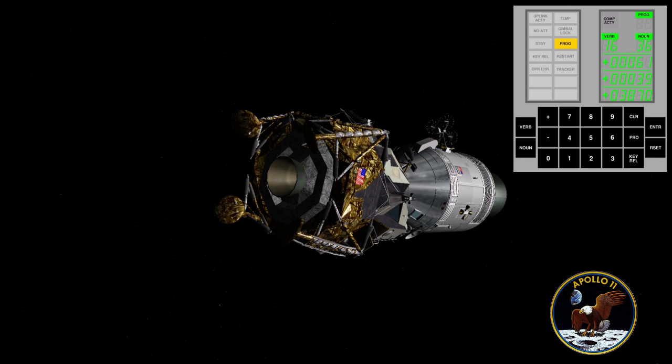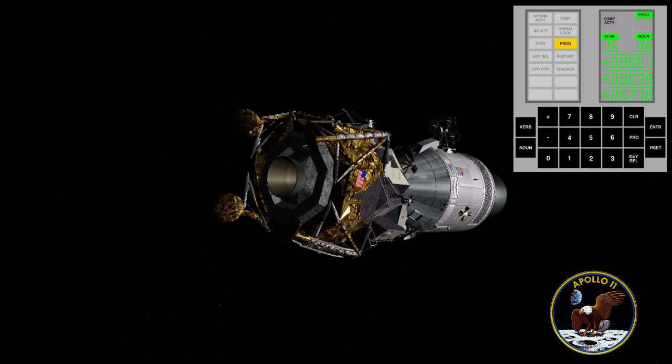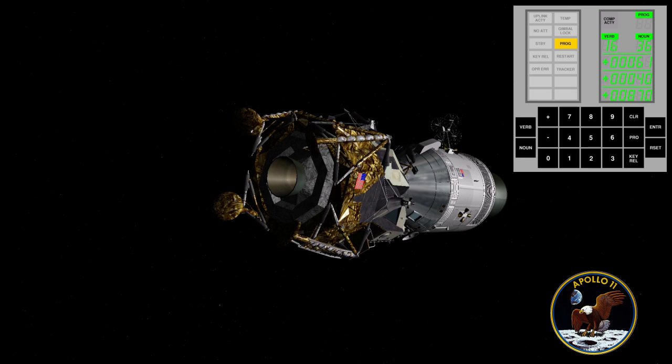Coming up in less than 10 seconds now, we'll be crossing into the sphere of influence of the moon. A computational changeover will be made here in Mission Control at this point, as the moon's gravitational force becomes the dominant effect on the spacecraft trajectory, and our displays will shift from Earth reference to moon reference at that point, which occurred a few seconds ago.